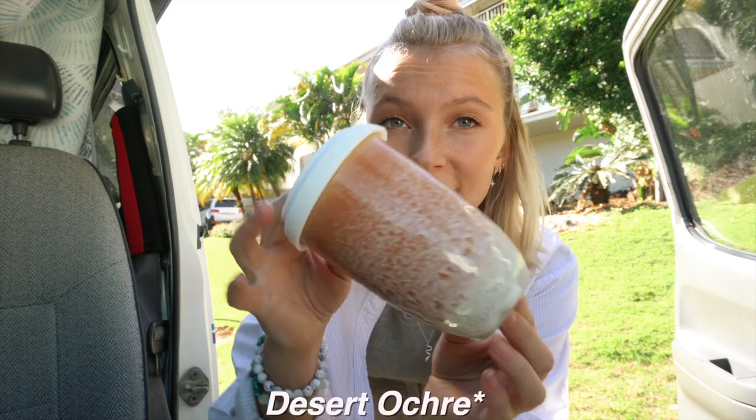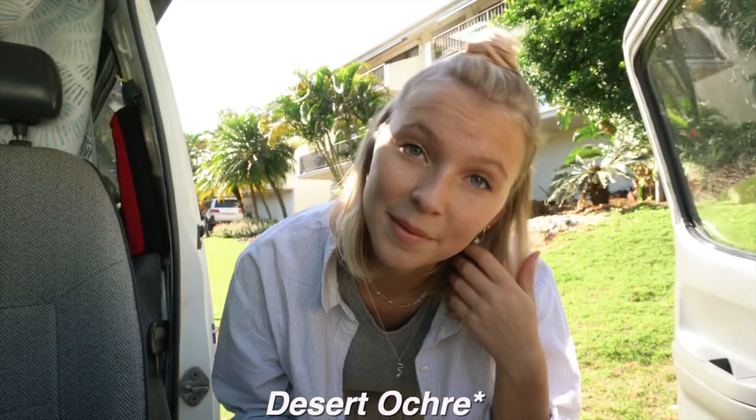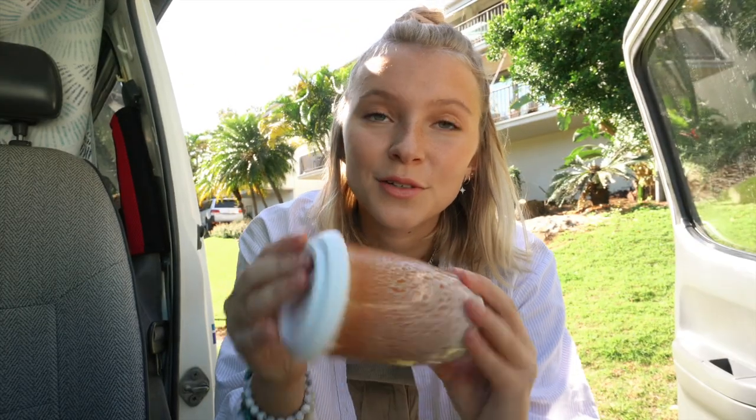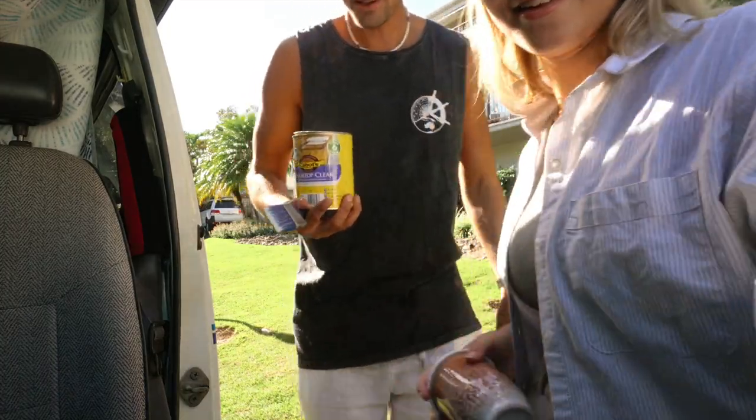So I got two of the Sandy Ochre mugs, and I got them from the ones that are a little bit imperfect, so that they're a little bit more unique. So I just got two of these and a bigger bowl and a smaller bowl. So I'm really excited to try these out. Oh yeah. I'm going to paint you in oil.